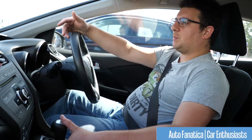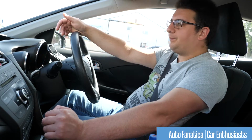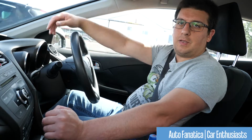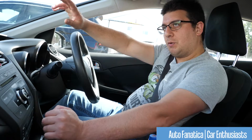I'm still getting to grips with this wraparound dash. I find the placement a bit funny. And the other thing that I've found is that the glare immediately goes for it. You can't see it properly in harsh sunlight. And that's a big problem. You'd think that they'd have thought about that beforehand.